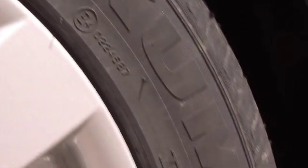So Goodyear was nice enough to invite us out here to try a little comparison test. We've got 3 identical 328i BMWs with 3 different tires on them. One of the cars has the new Goodyear Eagle GT tire on it, a brand new tire. The other car has the previous generation Goodyear, the Eagle GT HR. And another car has the Kumho Exta ASX.